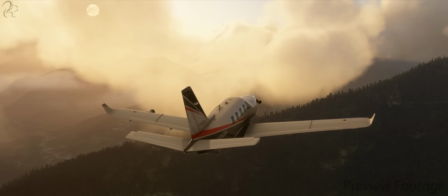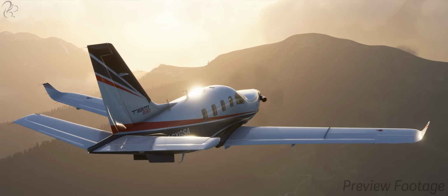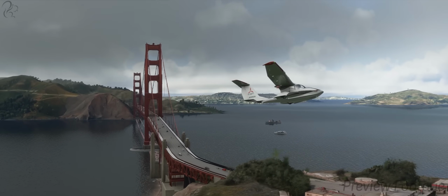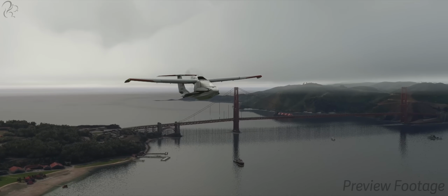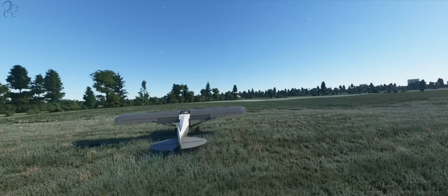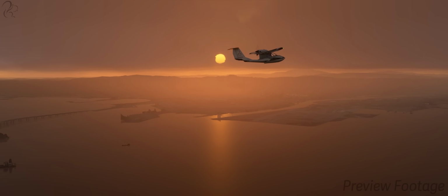Releasing on the 18th of August 2020, Microsoft Flight Simulator is possibly the most exciting sim release in years, combining a number of technologies to bring authentic flying to everyone. In this video, I'll give you my first look at this exciting new sim, what's there, what's coming, what you'll need, and what the future might hold. So let's get started.